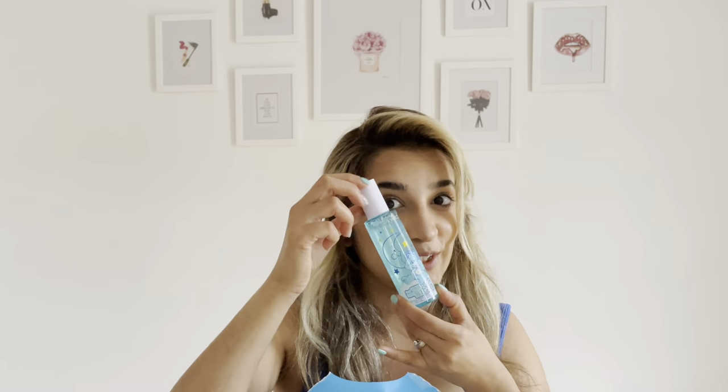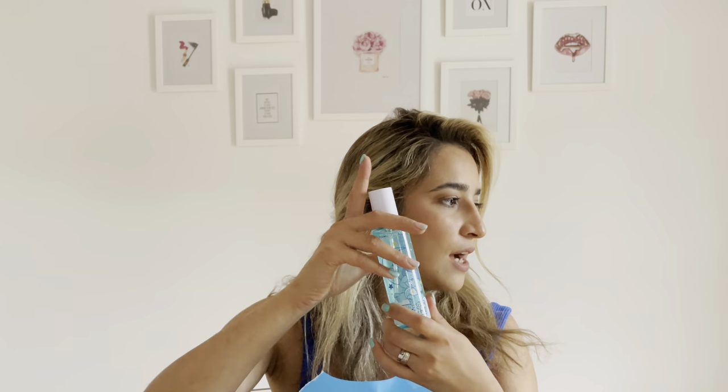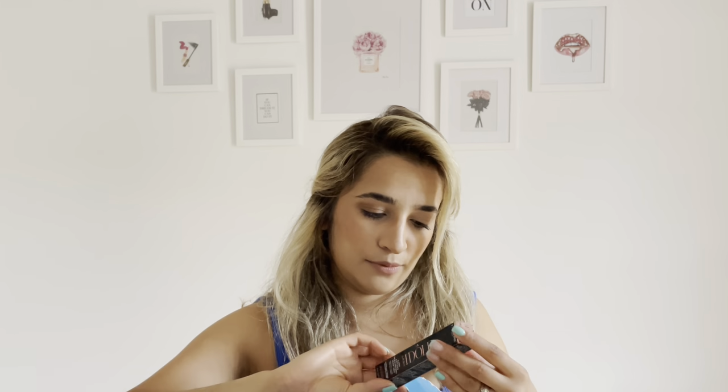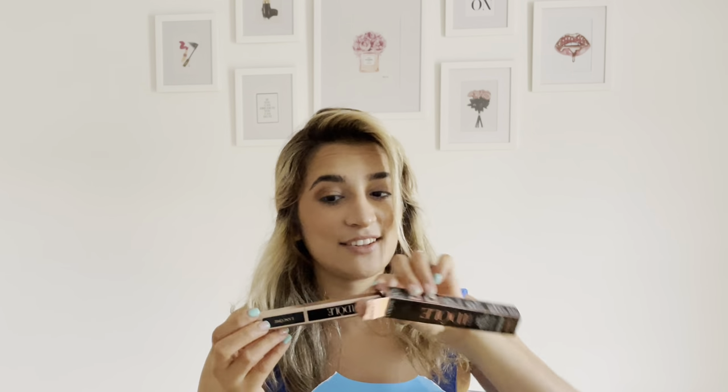From another Wet n Wild. What is this? It's a setting spray. Woohoo! I'm definitely gonna try this. I love setting spray. You can never have enough setting spray. Okay, what is this? A Lancome Idole mascara. Woohoo! Oh, this is so nice. I didn't have the occasion to try this Lancome Idole, so definitely going to try this one.